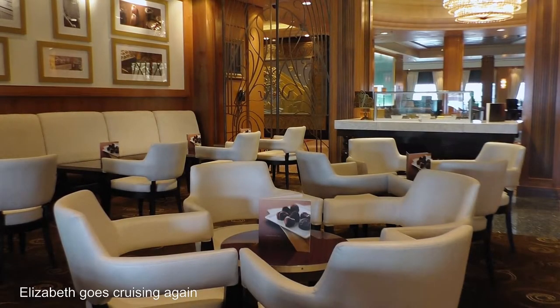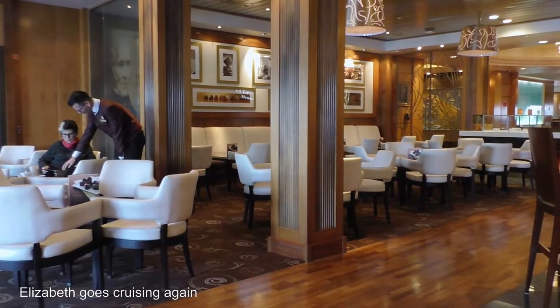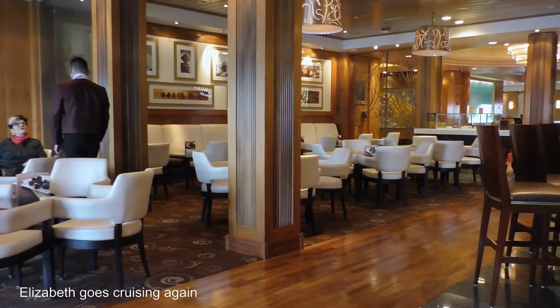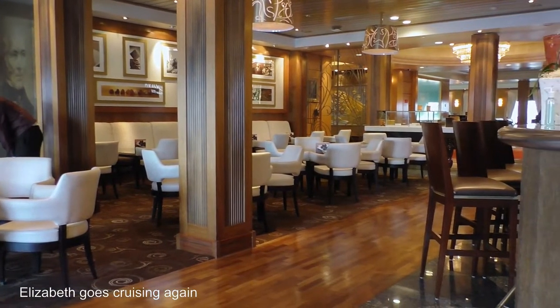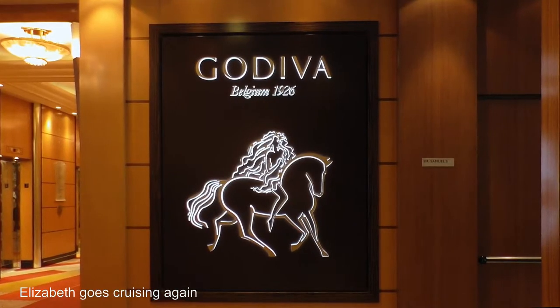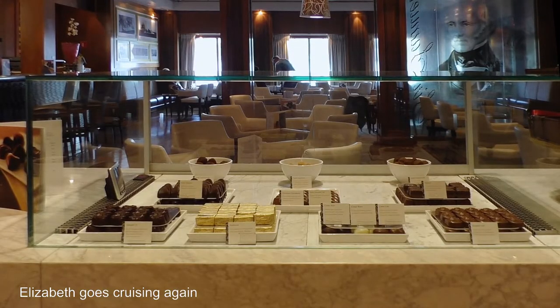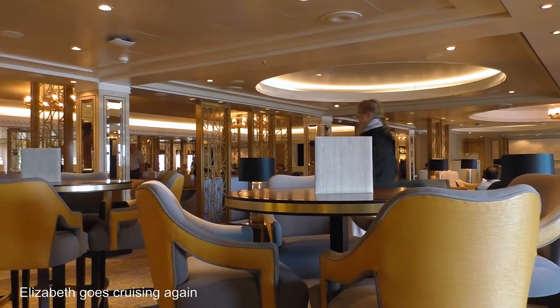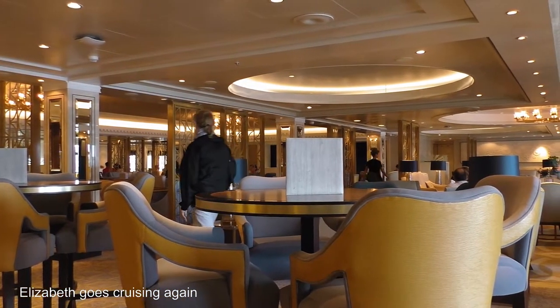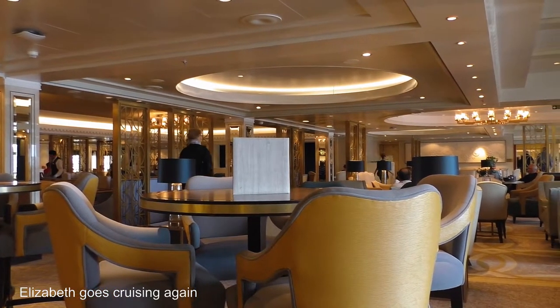Sir Samuel's is another comfortable bar, named after Sir Samuel Cunard, founder of the Cunard line. The yummy Godiva chocolate display. The Corinthia lounge. Light meals are served here during the day, a band plays here in the evening.